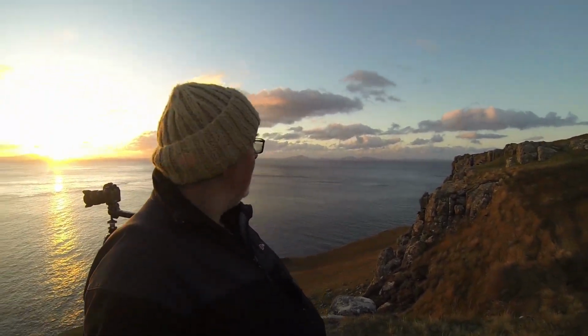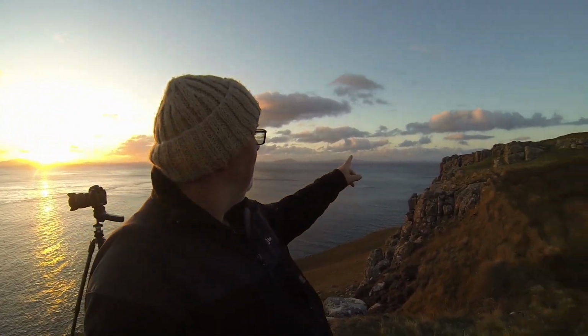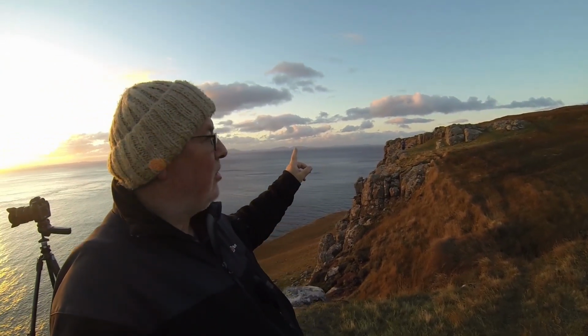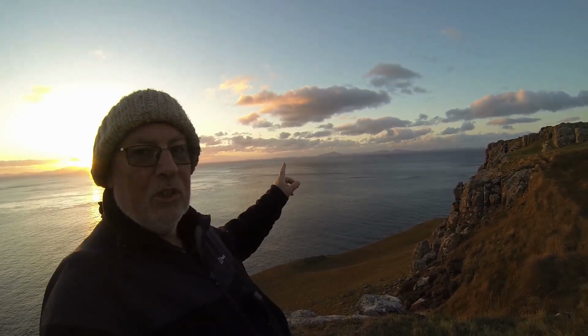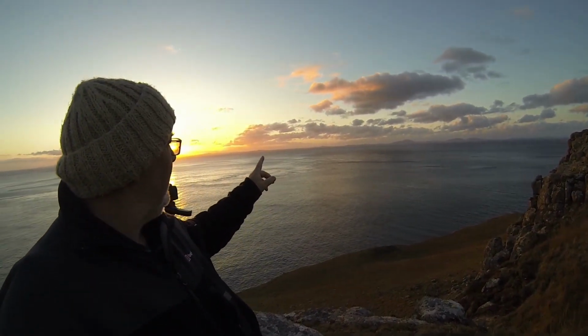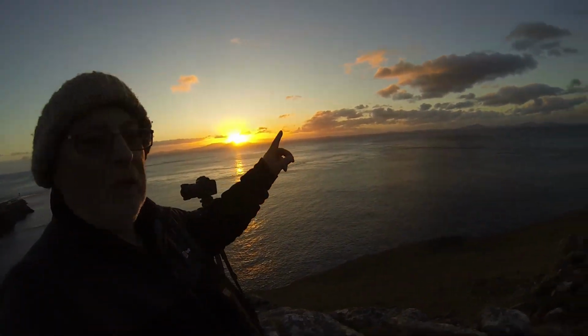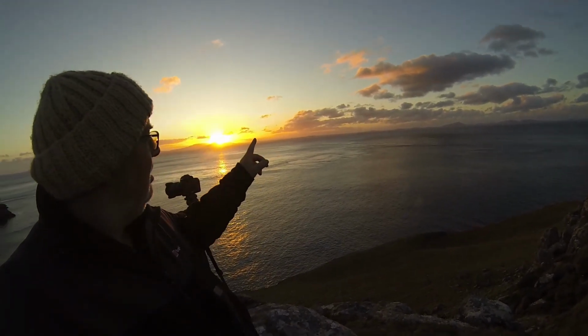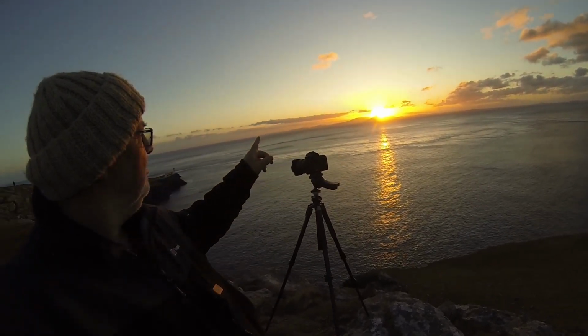Show you a bit of the landscape here in the distance. I'll start off, that's facing north now. And you come round, you will be obscured by the sun shortly. You've got all the mountains in the background. Some beautiful cloud north-west. You come round to the sun.